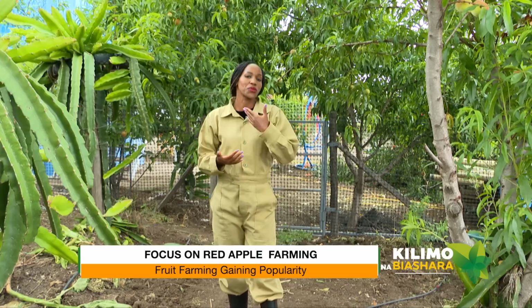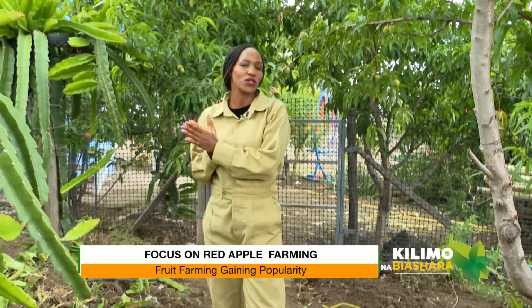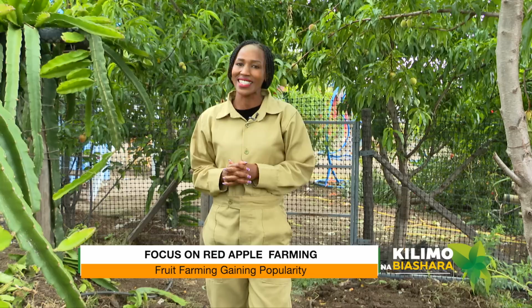Today we are focusing on apple farming, and here in this particular farm I see that it has been intermixed with so many crops. I wonder whether it is a good cultural practice. Well, to know about that, let's go meet our farmer to tell us more about this. And I hope you still have your pen and paper, because this is a quite insightful show. So let's go meet our farmer yet again to learn more.